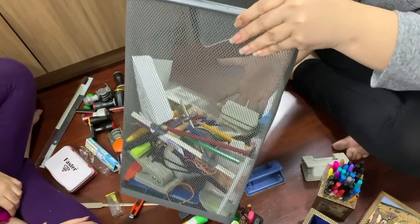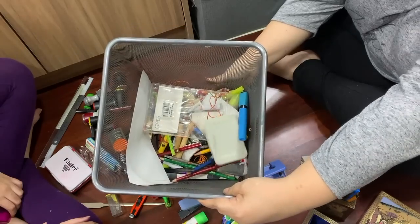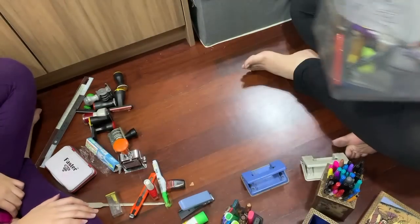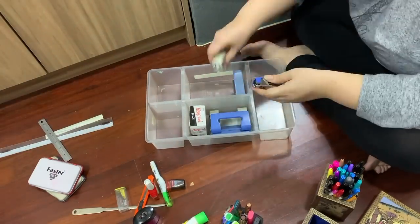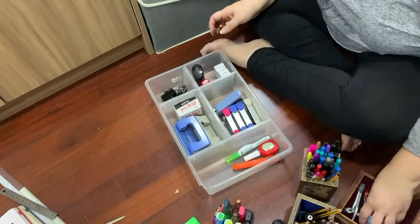My daughter found 9 staplers, and so we decided that half of them could go in the donation pile. And here's the pile we have discarded. For now, I'm going to put these sorted stacks into an organizer. There is still so much to sort through.